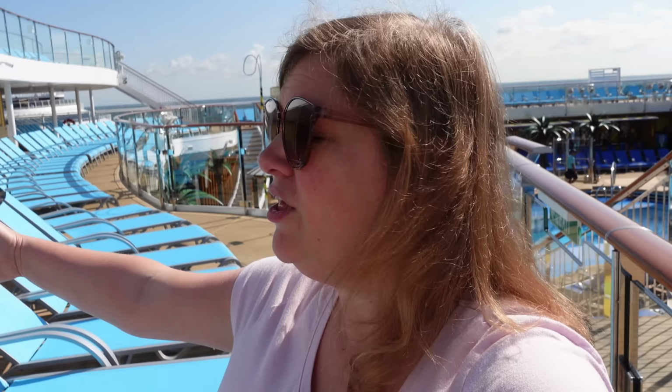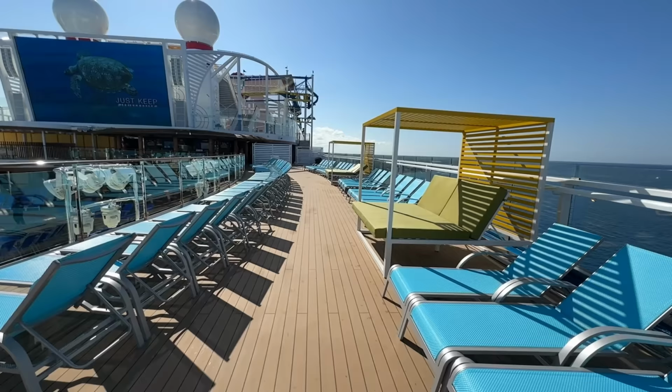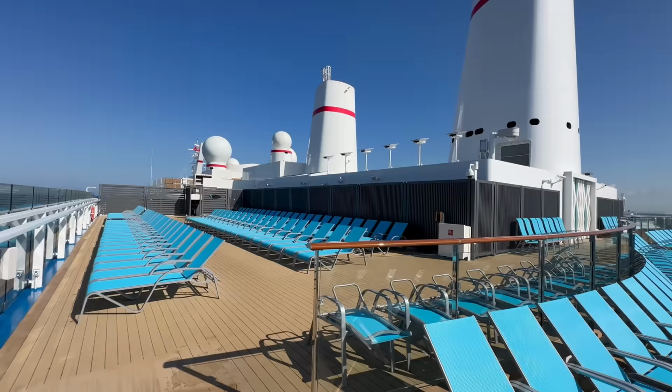Remember how I said these decks were equipped for lots of people? Look at all these sun loungers. There are plenty of loungers. There are loungers on 16, 17, and 18, and then you even have a Serenity above that, so you're not gonna have a problem finding a sun lounger on a sea day.